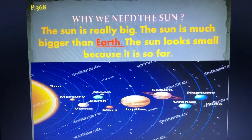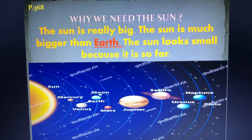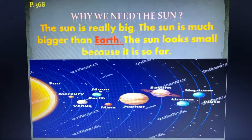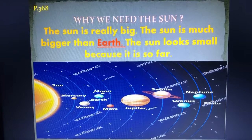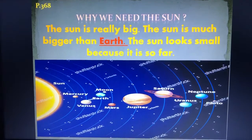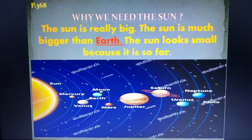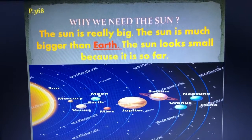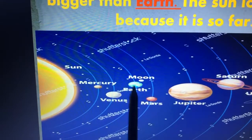Why do we need the sun? Okay, this is on page 368. So the sun is really big. The sun is much bigger than Earth. The sun looks small because it is so far. So the sun is actually not small, but it looks small. Why? Because it is so far from the Earth. And it says here that the sun is much bigger than Earth. Do you see here the Earth is so small next to the sun?